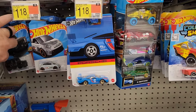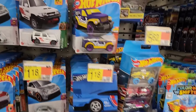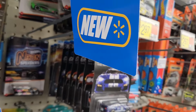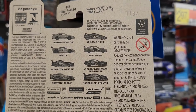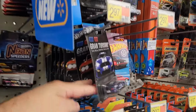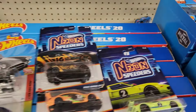Quite a few Hot Wheels on the shelf. Looks like we got the end case. Speeders in. Looks like everybody here is grabbing the Challenger Hellcat. Of course, 911. Here's what seems near impossible to find. Still got a Hot Wagon, Gran Turismo. Thought we'd just take a quick chance this morning.